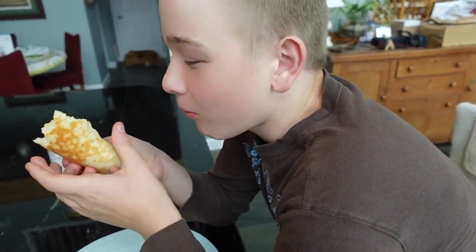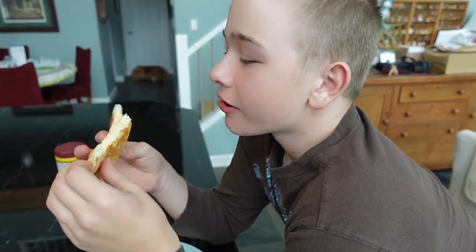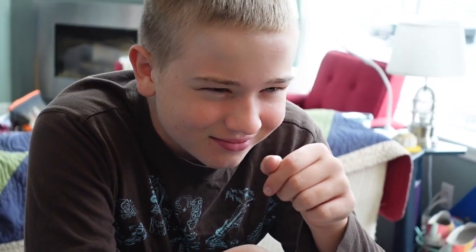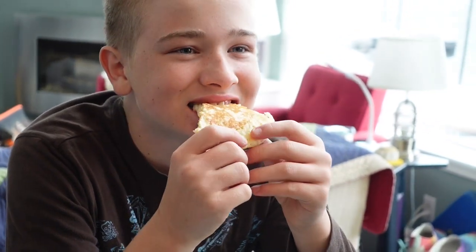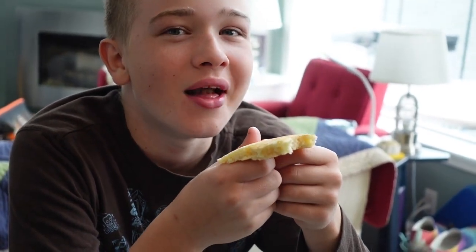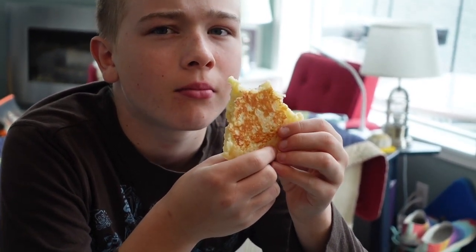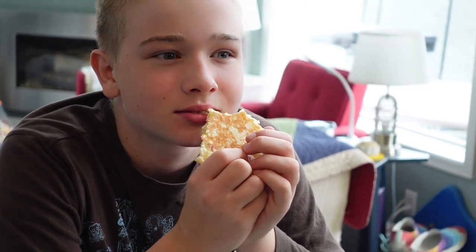Are those tasty? I put a fork and knife out, but they are so good. Nathaniel is eating them like a taco, I think. Tasty? Yes. Good. What is the secret ingredient in Mom's pancakes today? Butter. I did put butter in. I don't know then. There's a little bit of spice to it. Why? What did I use? Cinnamon? Not cinnamon. Although there may be cinnamon in this. I don't know. Eggnog.